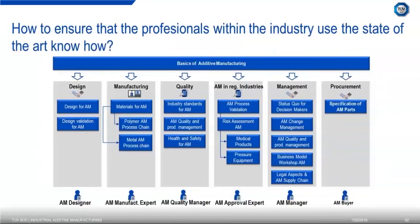And we have a training for that. So we train your designers, we train your manufacturing team, the quality managers, the persons who are in charge of getting the approval by a notified body like TÜV as well. How to manage the entry stage. So what are the right parts? How do I need to implement change management? And business model workshops. This is offered by our TÜV SÜD Academy, and we from Team Additive are strongly involved in the content.